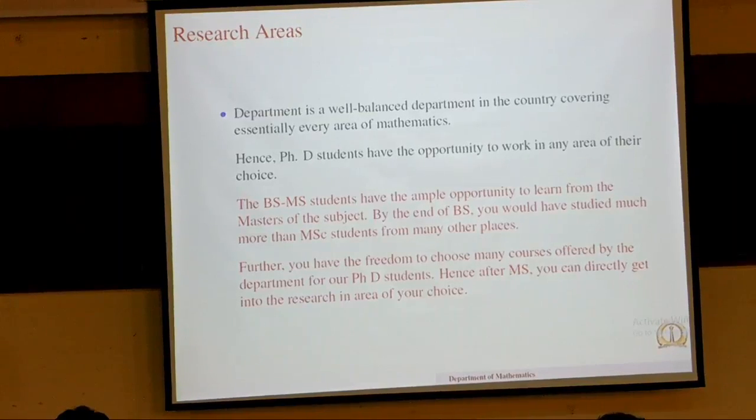And you have the freedom to choose many courses offered by departments outside the department, as our PhD students do. As I said, after BS you have done much more than an MS, and after MS you can directly get into research. But normally, when most MS students come from other universities, they have to do at least one year of coursework. So you save a minimum of one year when doing a PhD. Even if you go abroad to do a PhD, you can start the research right away.